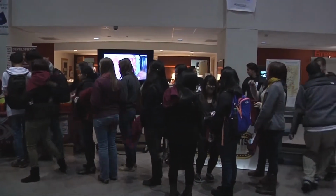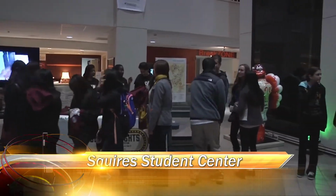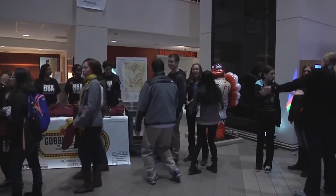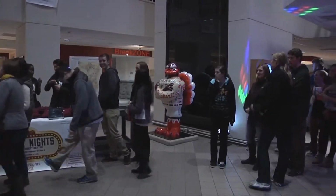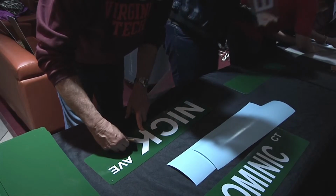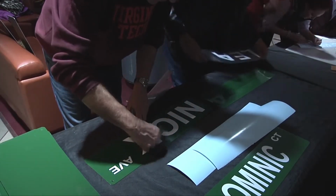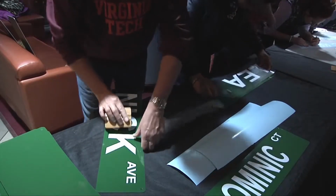Crystal Morton was able to get the inside scoop on this emerging Hokie tradition. Gobbler Nights consist of 4 different categories broken up into stations: win, discover, eat, and design and build. The activities included ice skating, street signs, personalized dog tags, spirit towels, drunk driving simulation, and a Stuff-A-Bear workshop.